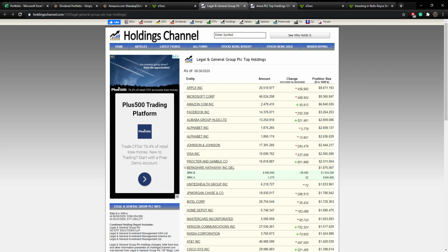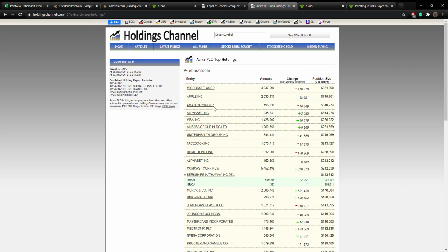I think they've got such a resilient portfolio of holdings that it makes them very attractive at the current price. Another company I've been looking to buy more of is Aviva. This is also an insurance company in the UK, and they again have a large portfolio of holdings. We've got Microsoft, Apple, Amazon, Google, Visa, Alibaba, all those large tech companies they own holdings in.